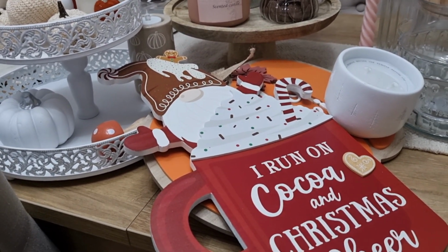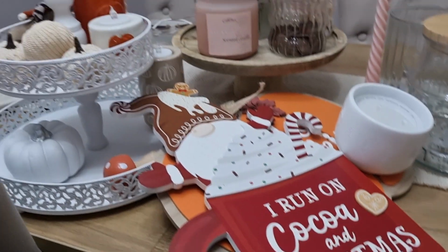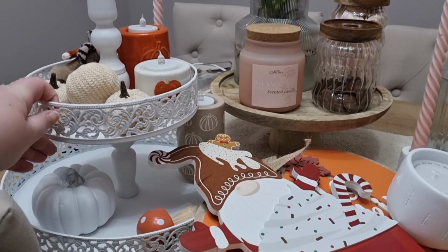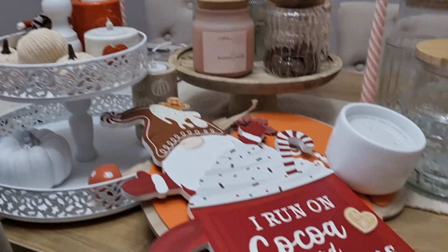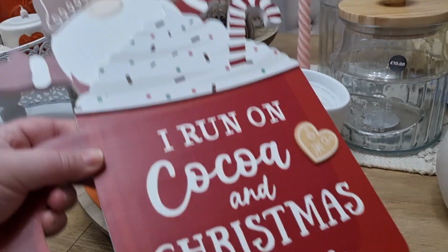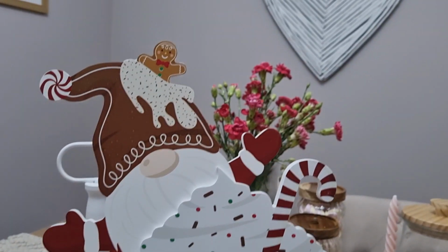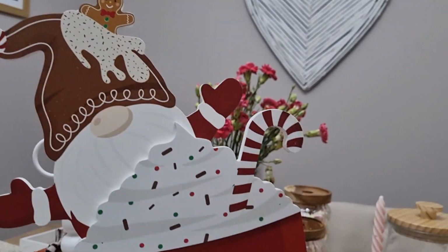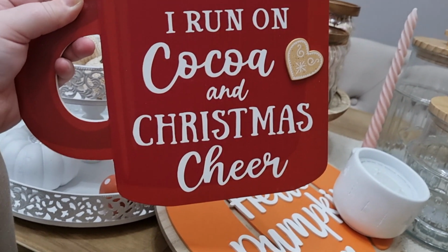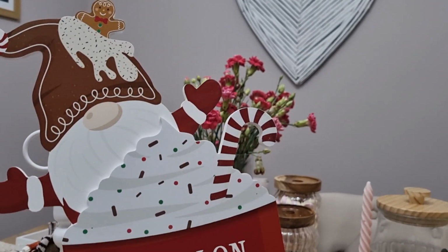Like incoming in November. So this was £5. This is just lovely. I'm going to do a hopefully better looking Christmas tiered tray, like a hot chocolate station, and I'm going to make it all really pretty and Candyland themed. So this I think would tie in nicely with that and maybe sit next to that, but it's got its own little frame so it's freestanding. But how cute, look at the gingerbread on the top. It's a little Santa, and it says I run on cocoa and Christmas cheer, and it's basically just a wooden sign, but it's quite big. It's probably about 30 centimeters in height, so quite substantial.